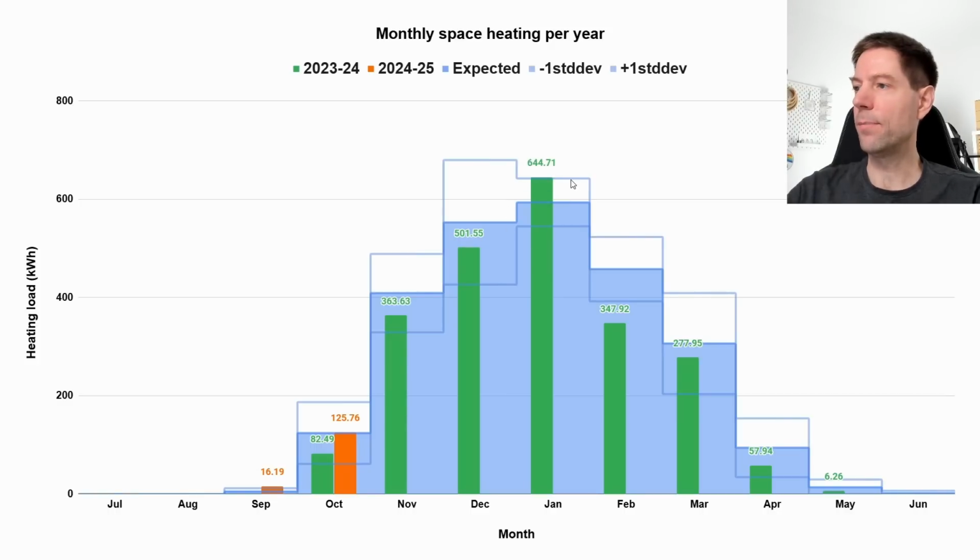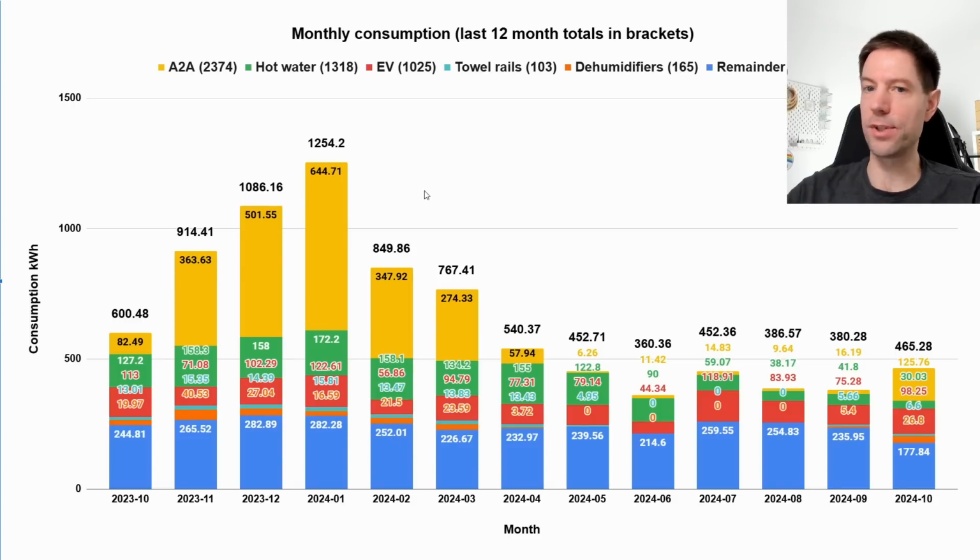So what I did was I took the assumption that what I would need to do in order to go off grid is generate enough power in a typical winter month, December and January, to cover our typical consumption on a bad year. So let's assume that we needed, at the upper end of this shaded area, this plus 1 standard deviation of heating, so 650 odd kilowatt hours of heating. Taking our typical consumption otherwise for the rest of the year, and then seeing if we could match that with a large solar array.